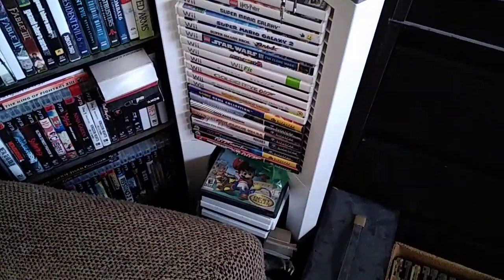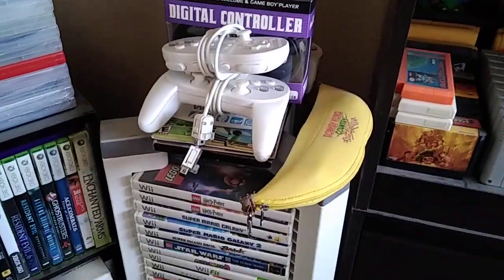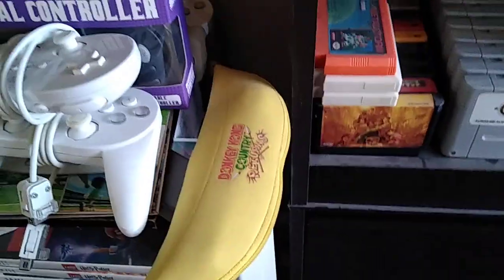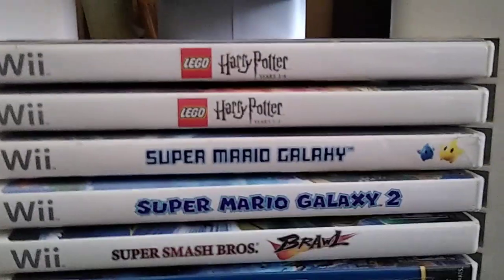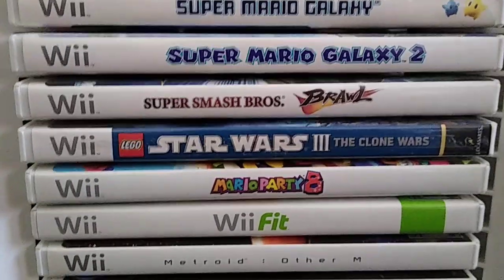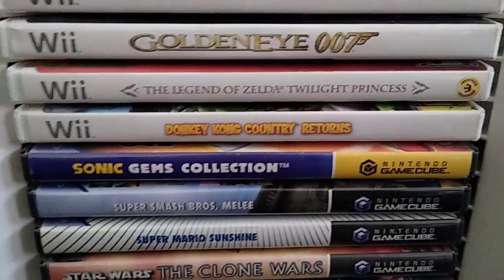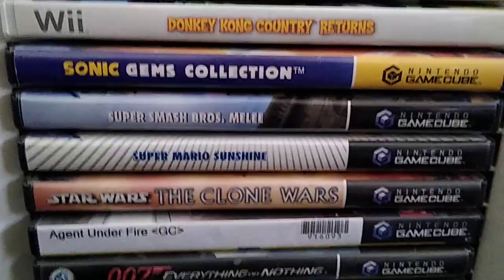Now, right here next to my recliner is this Wii Tower. It's mainly holding Wii stuff, games, controllers, and then games: Lego Harry Potter, Super Mario Galaxy, Galaxy 2, Super Smash Bros. Brawl, Lego Star Wars 3 The Clone Wars, Mario Party 8, Wii Fit, Metroid Other M, GoldenEye 007, The Legend of Zelda Twilight Princess, Donkey Kong Country Returns, Sonic Gems Collection.